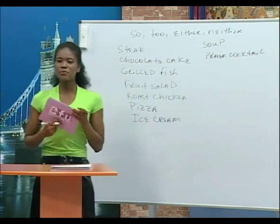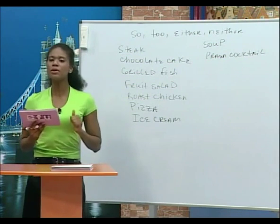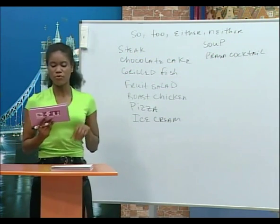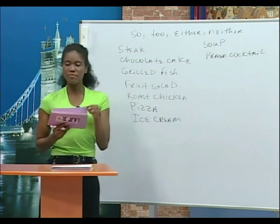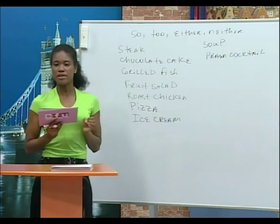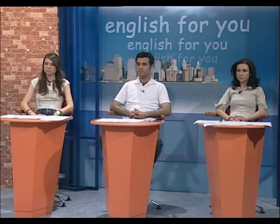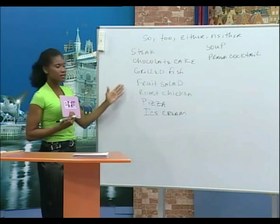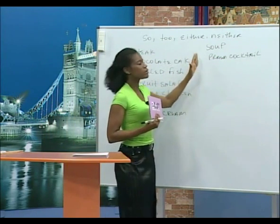Okay, let's put these into three groups. First will be starters, and then the main course, and then, of course, desserts. Now, starters are the food that you eat in the restaurant before the big part of the meal, the main course. The main course is usually the part of the meal with meat, fish or chicken, and vegetables or rice. And the last part of the meal is called dessert, and it's usually a sweet food or fruit. Okay, now here is our list. We have steak, chocolate cake, grilled fish, fruit salad, roast chicken, pizza, ice cream, soup, and prawn cocktail.